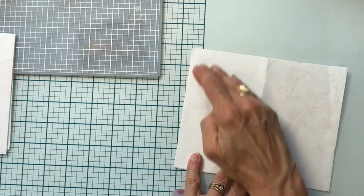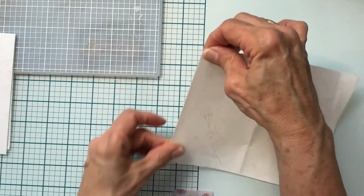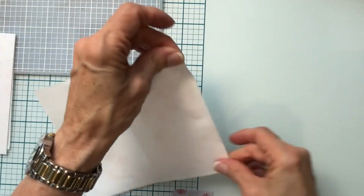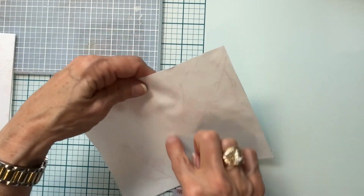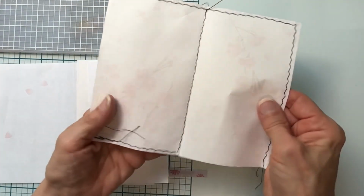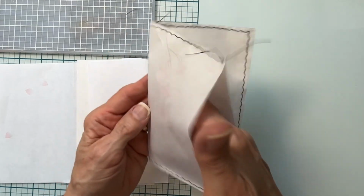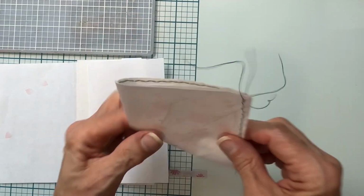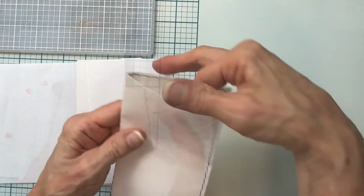And it's always a pleasant surprise the way it turns out. This is my side. I'm going to do a seam in there too. My sewing is finished, and so here's my side pocket, and then I have, oh, I better make sure I have it the right way. And this is my top pocket.